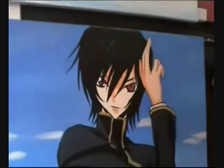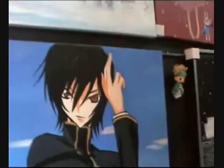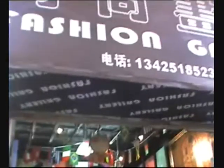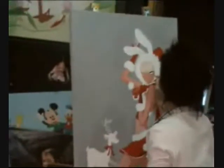Kind of different gallery here. It's more modern and more cartoonist type. This is called Fashion Gallery in Dufferin, and it's very cartoonist type. This artist we see there painting a Christmas motif.